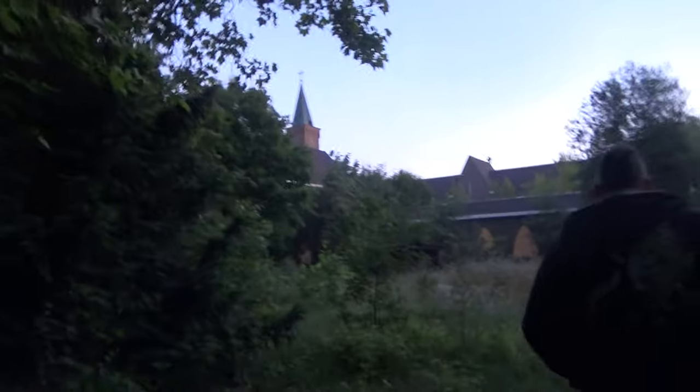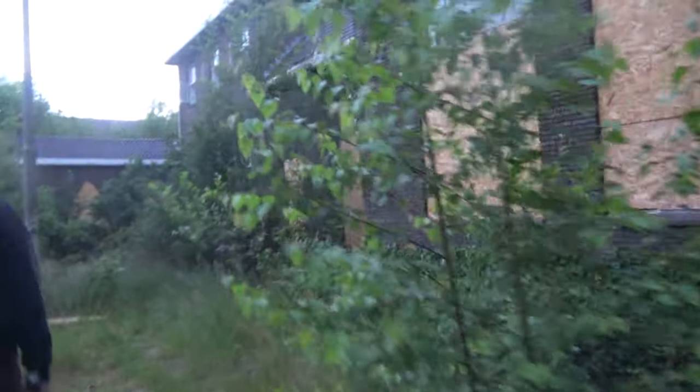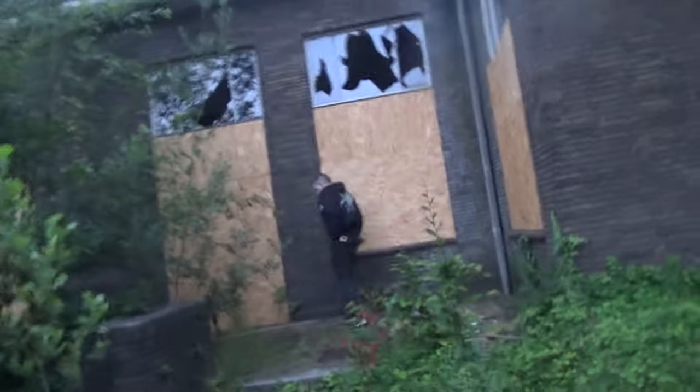And there you can see the chapel. Look how big it is, guys. And even a shed. There's even a tower. And a shed. Why do they need a shed here? But they did close many of the windows. It's beautiful, absolutely stunning.